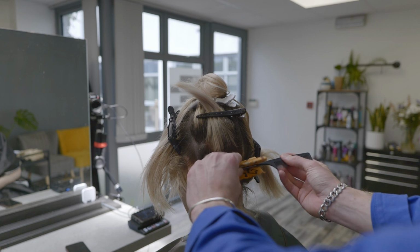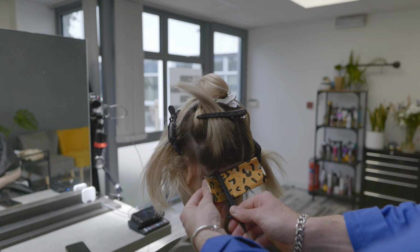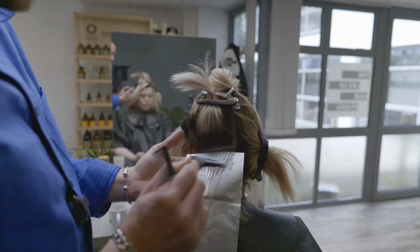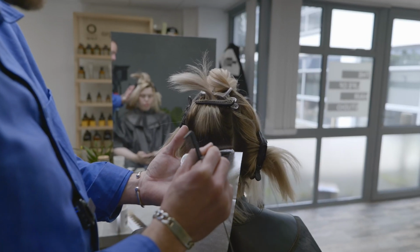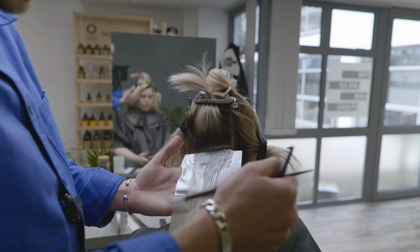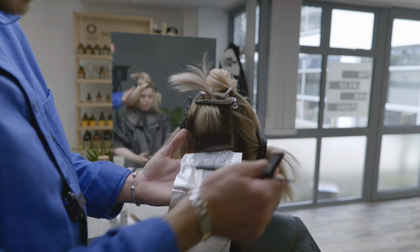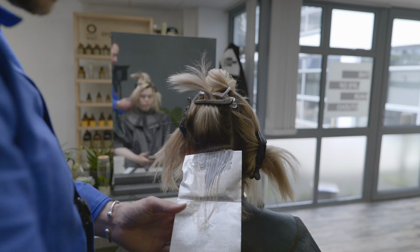secure the back and fold your edges. Just feed the product up to the root area and then feed it down in those darker sections in the middle there. Trying our very bestest to avoid any of that really light hair.